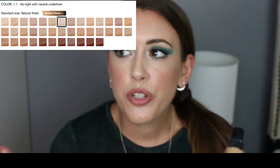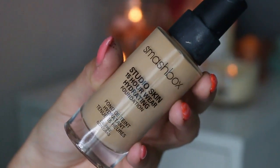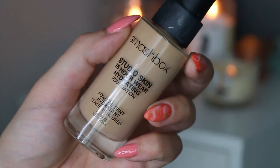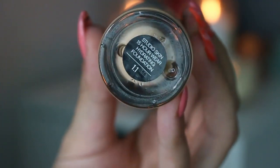But when I blend it with tan, it's a little too dark. I did pick my shade online, and they do have a whole bunch of shades and undertones to choose from, which I think is incredible, but it was a little difficult to find my shade. It retails for $36, which is a bit on the pricey side, but it's not as expensive as a lot of high-end foundations. It's not anywhere near like a luxury price tag.